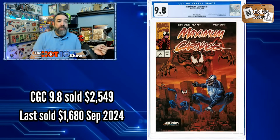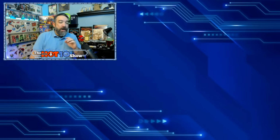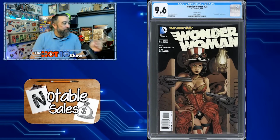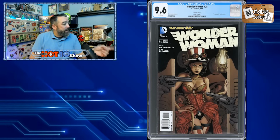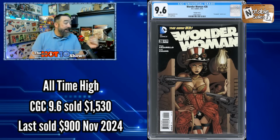Another sale that stood out to me this week was a classic variant from back in the day when everybody was following those initial variants, the Delatos, etc. This J.G. Jones Steampunk Wonder Woman is a 1 in 25 variant from 2014. Apparently that's kind of the golden era of incentive variants for us collectors these days. This number 28 sold this week in a CGC 9.6. It hit an all-time high for that grade, selling for $1,530, which is a big jump up from the $900 it sold just in November. So a few months ago it was $900, and it jumps up $600 plus to get to that $1,530 mark just this week in a 9.6. Mind you, that's not a 9.8 price. That's a 9.6 price. So pretty impressive stuff when you look at that variant.